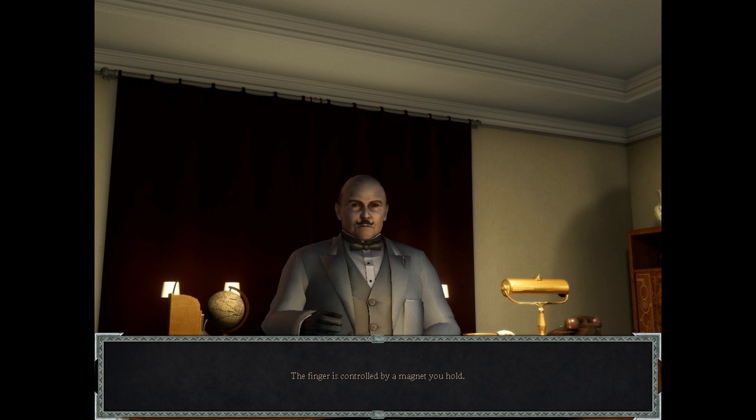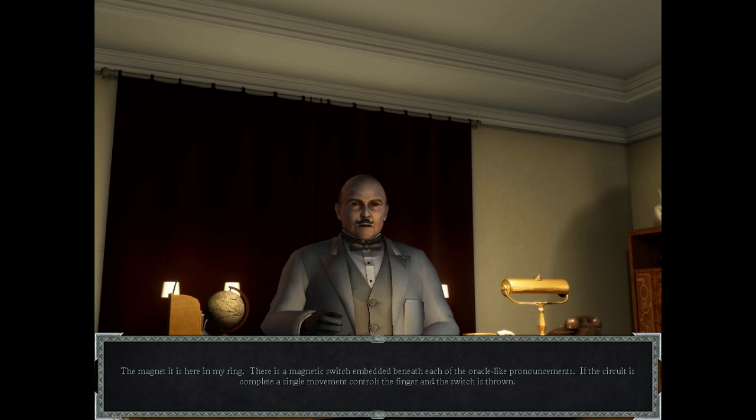The finger is controlled by a magnet you hold. The magnet? It is here in my ring. There is a magnetic switch embedded beneath each of the oracle-like pronouncements. If the circuit is complete, a single movement controls the finger and the switch is thrown. The finger then comes to rest there.